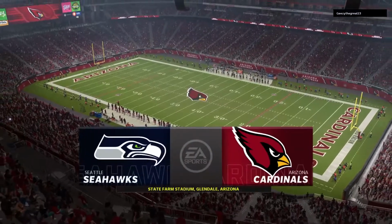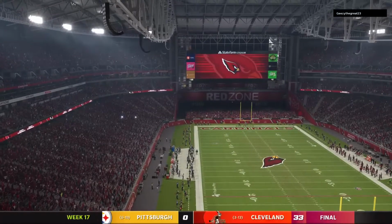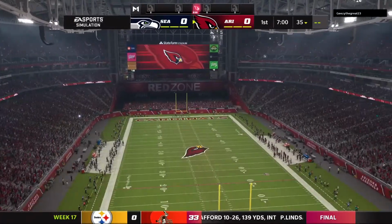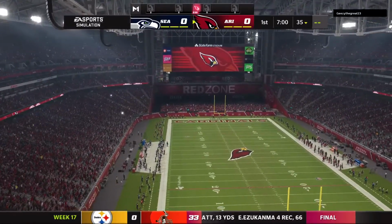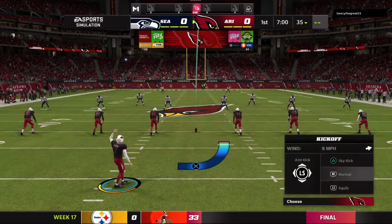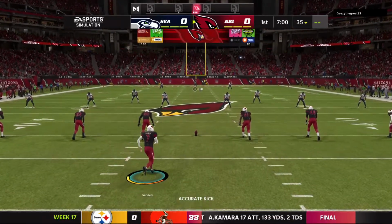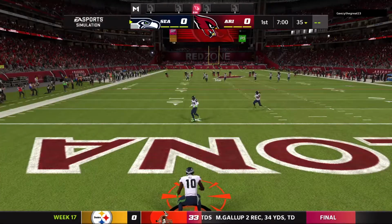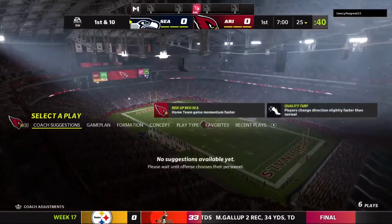NFL takes us to the Valley of the Sun and State Farm Stadium here in Glendale. The scene a few moments ago, here it is. It's unlike any other in sport as both teams made their way out of the tunnel. These folks are fired up as their guys are ready to do battle between the Seattle Seahawks and the Arizona Cardinals. Here's Jason Sanders now to get this one started, and off we go to wrap up a great Sunday of football.